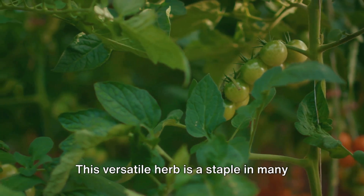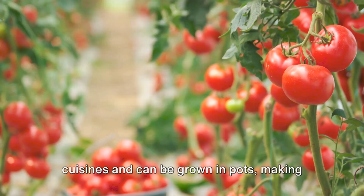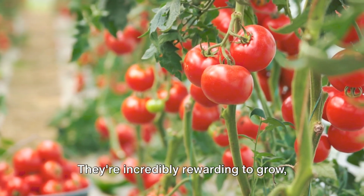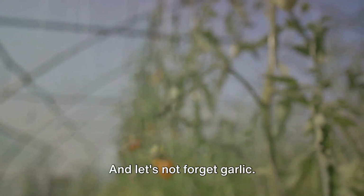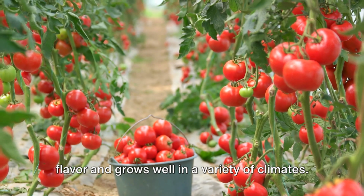Take basil, for instance. This versatile herb is a staple in many cuisines and can be grown in pots, making it perfect for urban gardeners. Tomatoes are another excellent choice. They're incredibly rewarding to grow, providing bountiful harvests from just a single plant. And let's not forget garlic. This humble bulb is a powerhouse of flavor and grows well in a variety of climates.